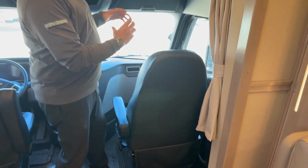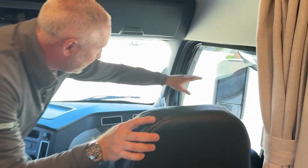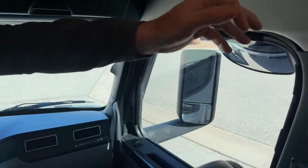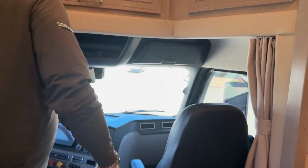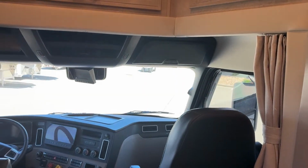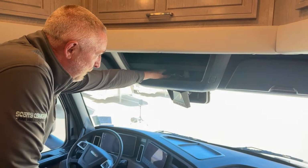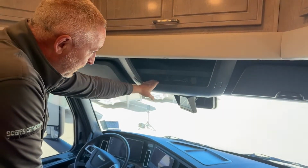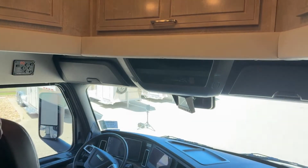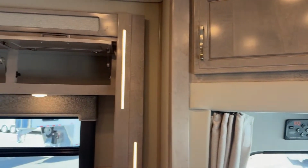The bottom, those little canisters downstairs will be the little Velcroed in night shades. And then this one will be just your standard quick privacy curtain, if you will. Plenty of storage on each side of these, and you'll also have a pre-wire up here for a CB radio if you like to talk to Smokey and the Bandit. More storage up here.